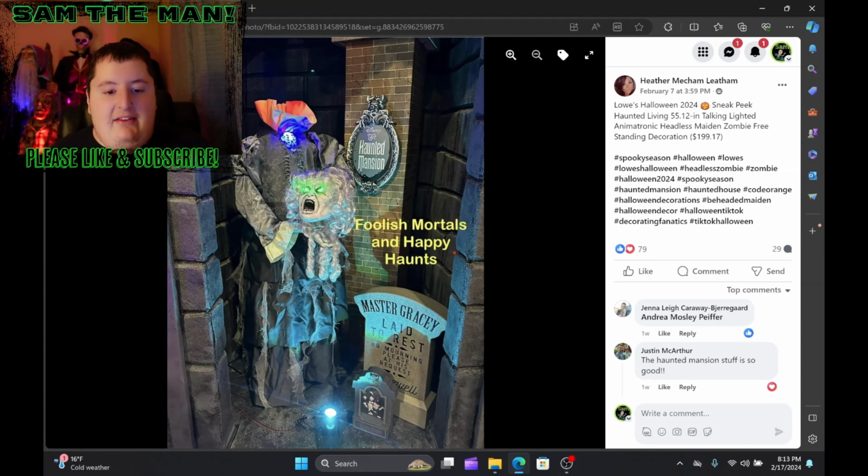In the bottom half of the screen, you can see another Haunted Mansion tombstone. Master Gracie laid to rest, no mourning, please, at his request, is another tombstone at the cemetery in Haunted Mansion in Disney World. I love how they're coming out with all this Haunted Mansion stuff. As you can see, also behind it is the column, and I could probably say that it's plastic, not fabric, just by the way it looks. It looks pretty solid, but yeah, let's take a look at some more of these photos here.